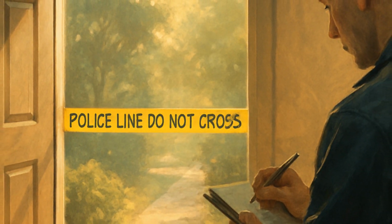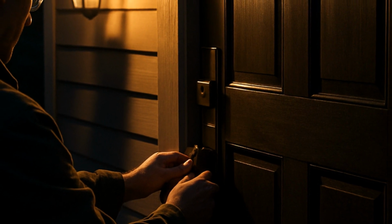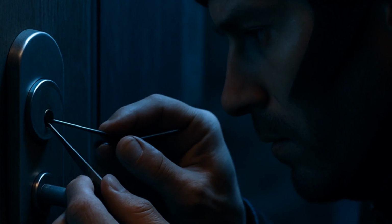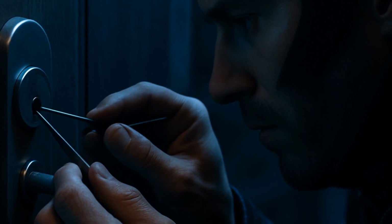Honestly, sometimes I think the front door must be running a BOGO sale on robberies. So, you get all these people putting locks on their doors and thinking that's enough. Here's the catch. Most burglars know how to get past those standard locks in about 12 seconds flat. Lockpicks are not just movie props, believe me.